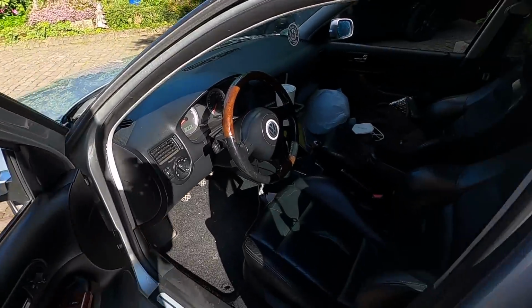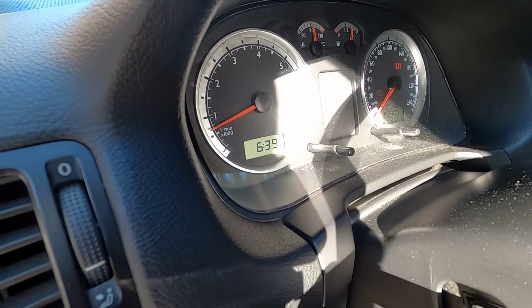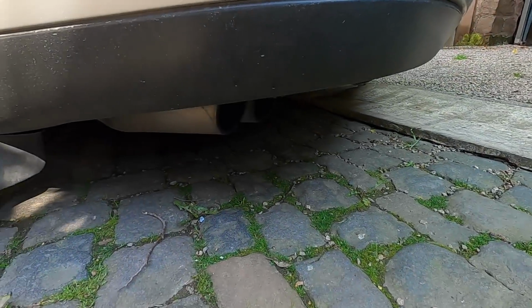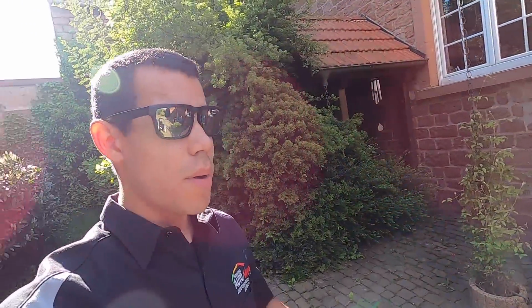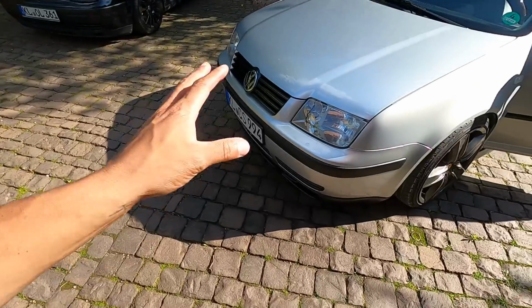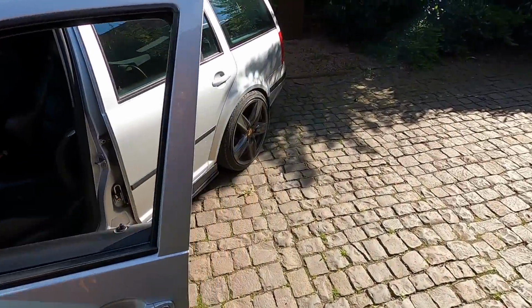So the wagon's been running a bit rough. You can see the RPM kind of bouncing there. You can hear it in the back like crazy. So this started happening probably a week before we actually left for Georgia. It smoothed out a little bit and then it came back today. I'm not sure the exact issue. I don't have any new check engine lights on. Right now, back to smooth, I think. It kind of comes and goes.